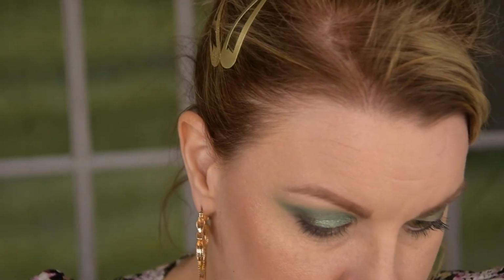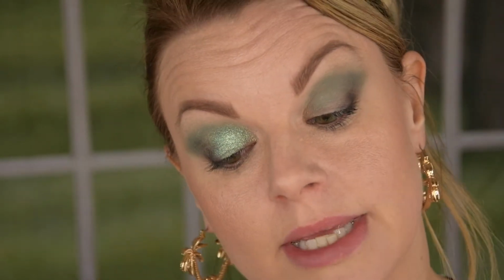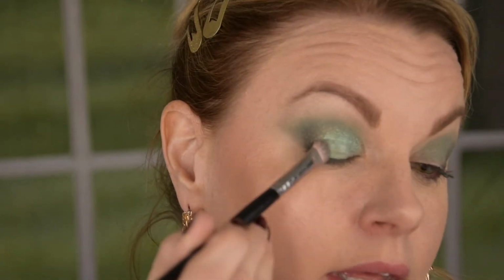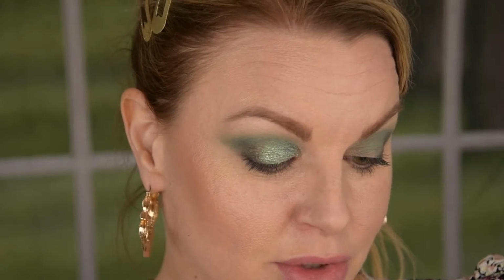I don't know, is it a duochrome shade? Yeah, it feels like it's a really minty green, but also shifting to a bluish grayish tone. It has the same undertone as the matte I have. It's just more sparkle and more dimension in it. This is so beautiful.